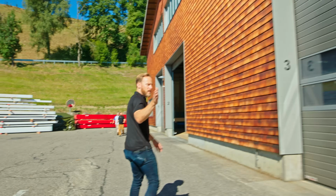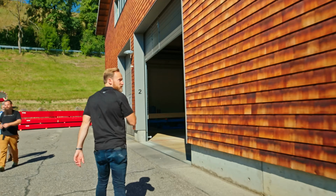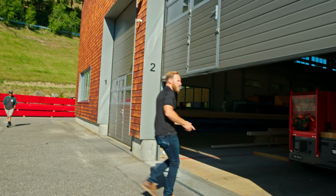So like I said, it starts on that platform back there, and then it makes its way in, and this door is gonna shut on us. Can I come in?